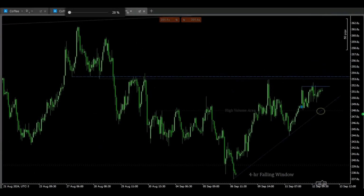So far, it hasn't been great trading this week. A lot of choppiness. I took a few losses, a couple of wins, but it looks like it's wanting to roll over. But this is just everything that I'm taking into account on a technical basis, not including anything fundamental at the moment.